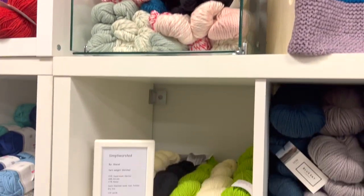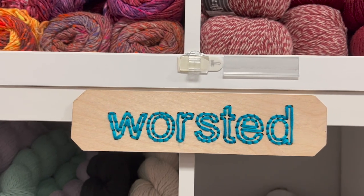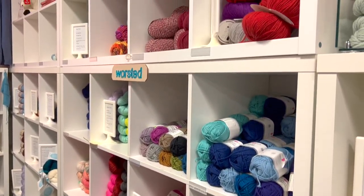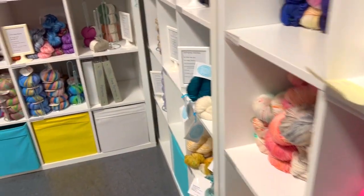My strategy was to walk all around the store first and film as much as I could, and then I would go back and make my selections. The power actually went out though while I was filming, and so it kind of threw me off a little bit, but it is so hard to shop in a place like this because I literally wanted almost everything.